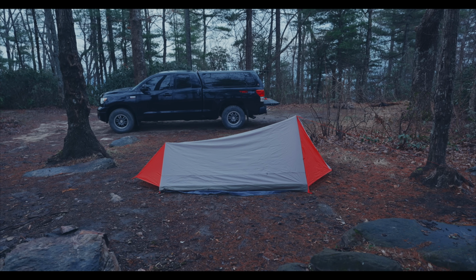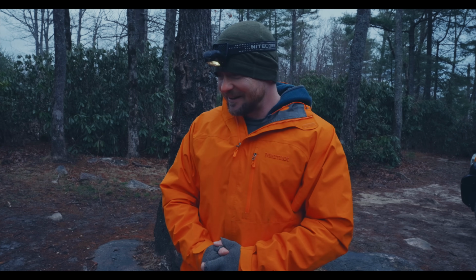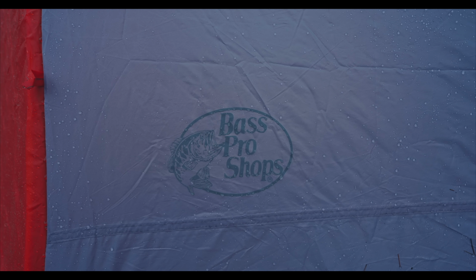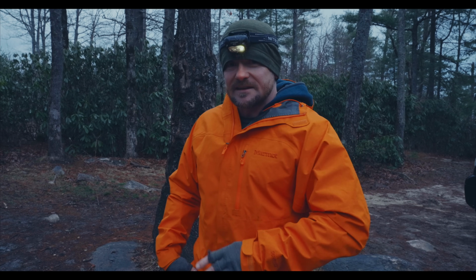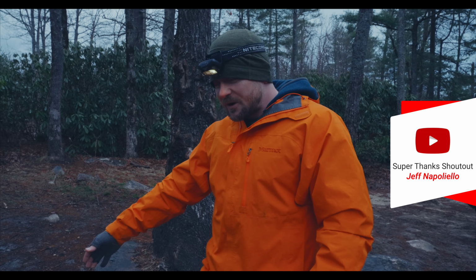I personally cannot support a company that would do this to their customers. It's not right. They should call this the Bass Pro Shops coffin. Because that's what it is. This thing is a coffin. I tell you what, I can't even imagine what it would be like if it really rained last night. Again, 45 minutes, light rain. We have that much water down here.